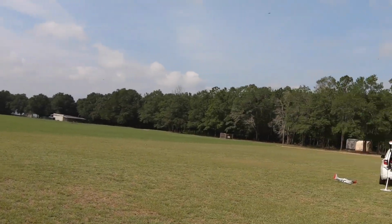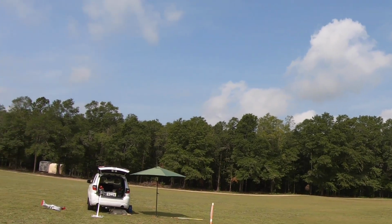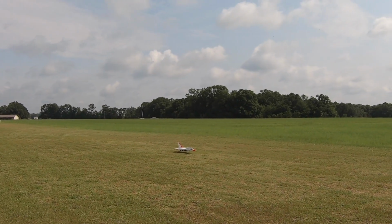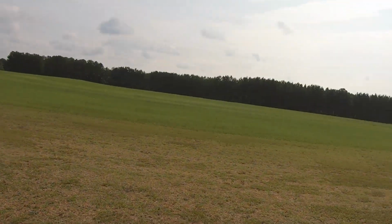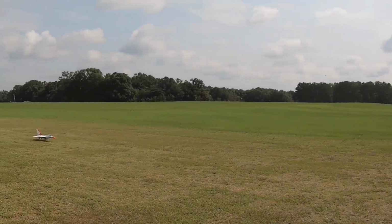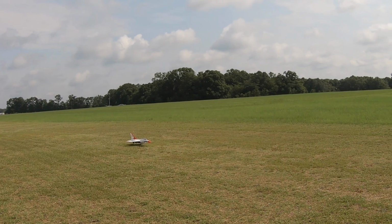Let's go flying! Monday. We got winds coming from over this way. Right now, they're kind of mostly straight across. And first up, we have the F-16. We should be able to take off. The grass is not as short as it could be, but I mowed Friday, so it's about as short as it's gonna get. So let's go flying.